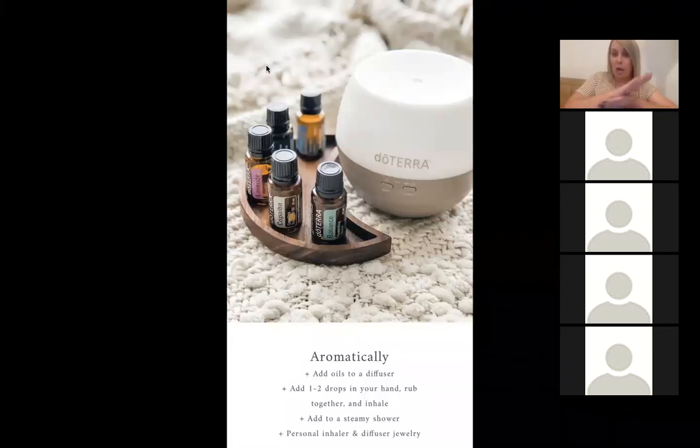You can also put a drop or two into your hands, rub your hands together, cup it over your face and make a mini inhaler. I'll show you in a little bit how you can make your own little mini salt inhalers. They look a little bit like a lipstick tube, and they're great for asthma, allergies, headaches, anything like that. But diffusing is one of my favorite ways to use essential oils.